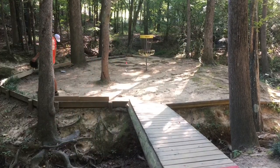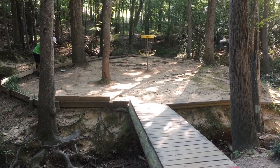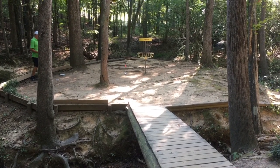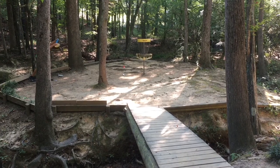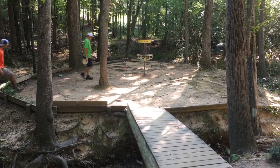Duane almost went swimming, if there was water. Not much rain lately, enough to keep the water high, but when it does rain a lot, the river does get pretty high and goes all the way around this little island. So it is an actual island hole when there's water.